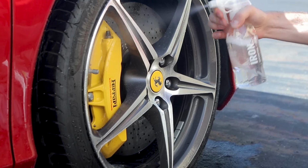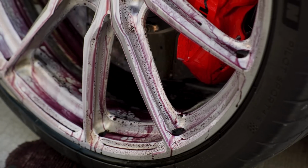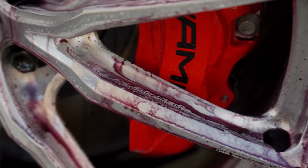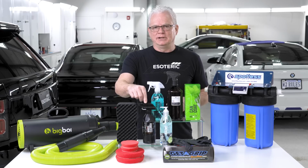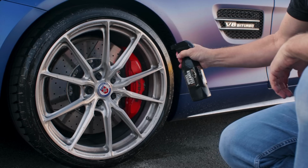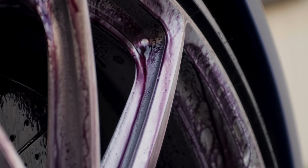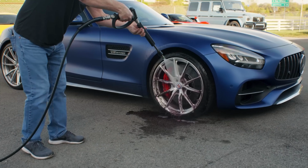Before, with Geon, we were using Iron, which is an iron decontamination product, mostly for the body, but it also worked fantastic for wheels. Now they took that formula and they added actual cleaners in it too. So now you've got the ability to deep clean, get rid of all those iron particles from your brakes, and it's got cleaners in it. Just makes your life much, much simpler.